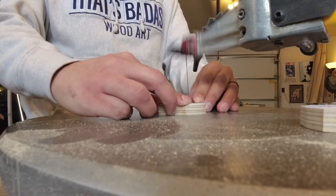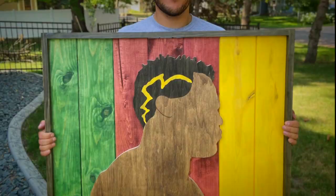And after years of working retail, I got tired of it. I wanted to stay home with my kids and my wife, and I found out what a scroll saw was. With the help of YouTube and the woodworking community on social media, I tried my hand at it, and via trial and error, I make the pieces I'm able to make nowadays.